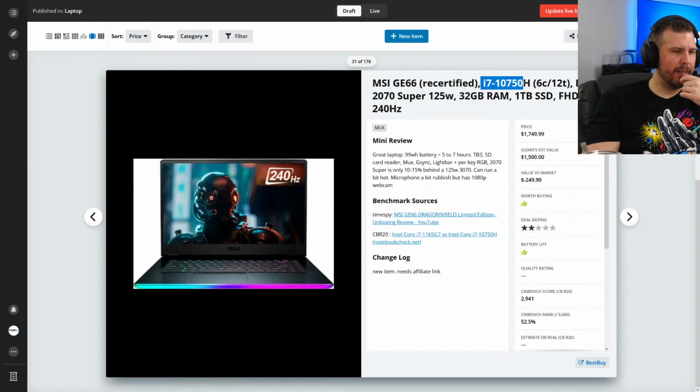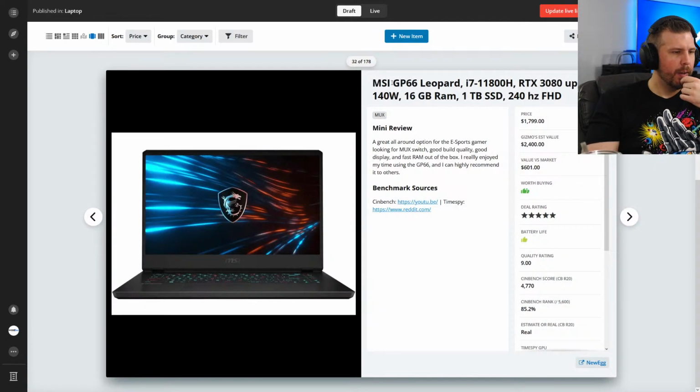GE66, i7 10700, so last gen i7, RTX 2070 Super 125 watt, 32 gigs RAM is really good. The 2070 Super is not amazing given the prices, because an RTX 3060 can outperform this one. So given the price here, I just can't think that this is worth it at $1749. Can't really recommend this deal if you come across it. So look for a lower price, probably around $1,300. I would start considering this a good deal again.